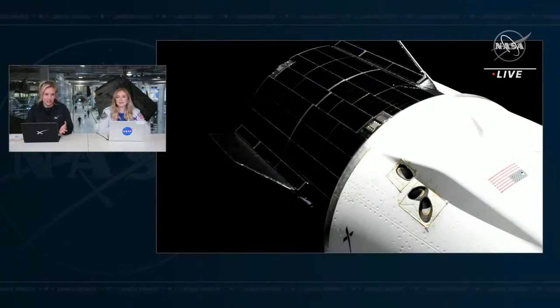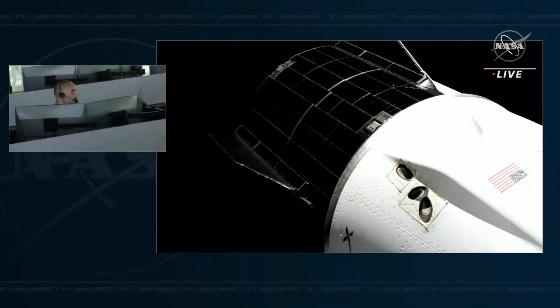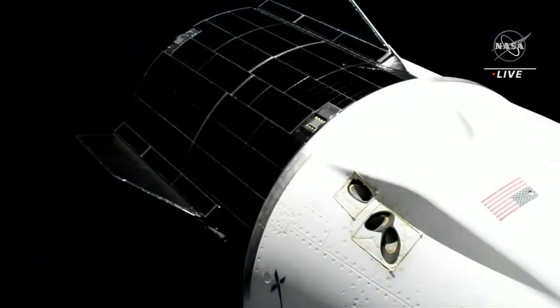As we were talking a little bit before, those are the solar panels that you see there on the trunk portion of Dragon. We will, of course, be separating. Freedom to SpaceX, umbilical demate, complete and nominal. Good news there. It sounds like we got confirmation that those umbilicals that we were just talking about that help connect the station to Dragon while it's on board have nominally disconnected.